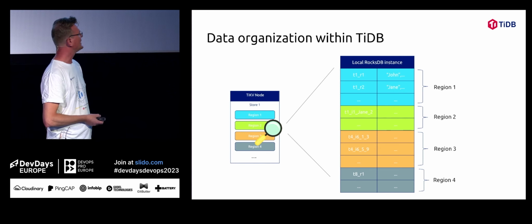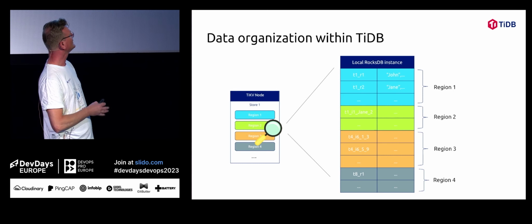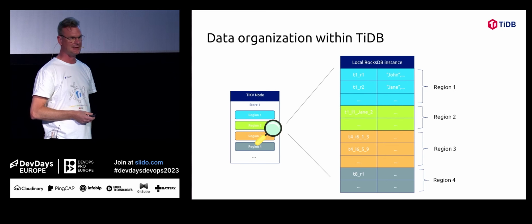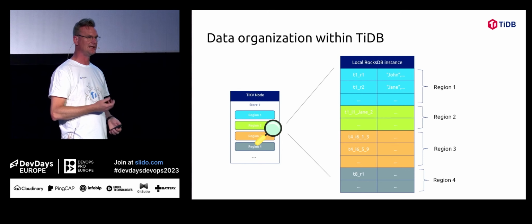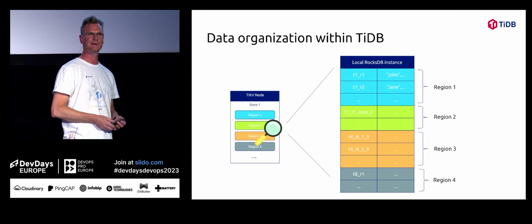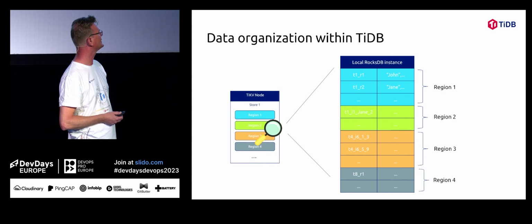So imagine you have a lot of different tables, a lot of different indexes. It will become a lot of different regions, and these are all stored in a RocksDB instance in the TiKV. So we're using RocksDB as the lower level storage. That means that it's an LSM tree, so a leveled log structured merged tree. It's very efficient for writes, and it has extremely good compression as well. So it's very suitable for this kind of database.